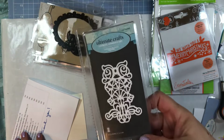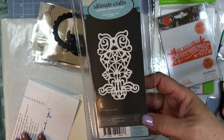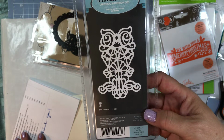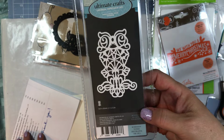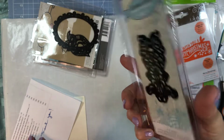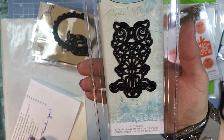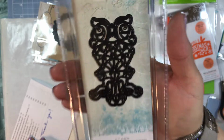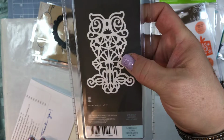Okay, and then I picked up a couple dies from this company called Ultimate Crafts. This is the Bohemian Totem decorative die. So it's an owl, and I don't have the price on this. It was probably $1.99. It's just a really nice die, so I'm looking forward to using that. This is another company based out of the UK.